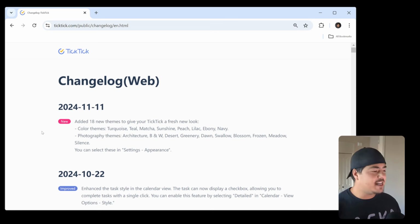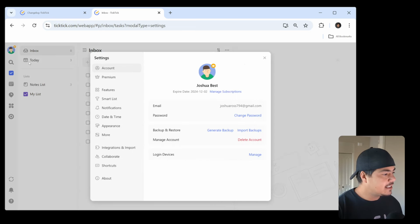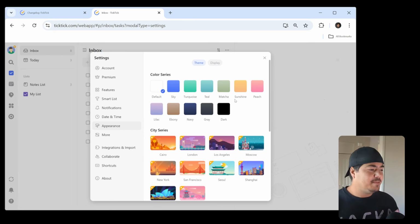So let's go to TickTick, find out what these look like, find out what they're all about. So I'll pull up my TickTick web account. I'm going to go to my profile picture up here in the upper left, settings, and then appearance. And so here's some of the new colors. And to be honest, I'm actually a little bit excited about these because I have been looking recently at the themes that were available prior to this update, and they were quite limited, especially on the darker themes. I was looking for a darker theme, and I think they only had 4 previously, and I think that was maybe like a classic, a light, a dark, and gray. So I'm excited to see what some of these actually look like.